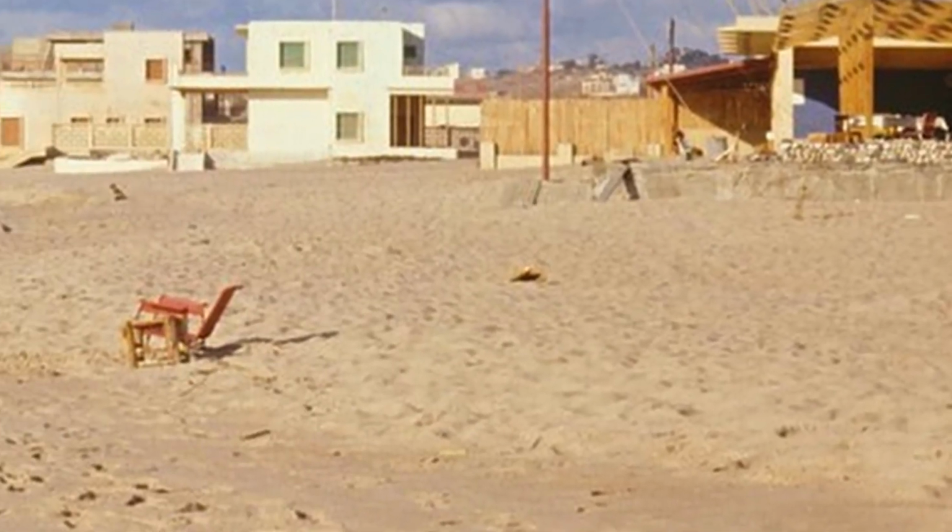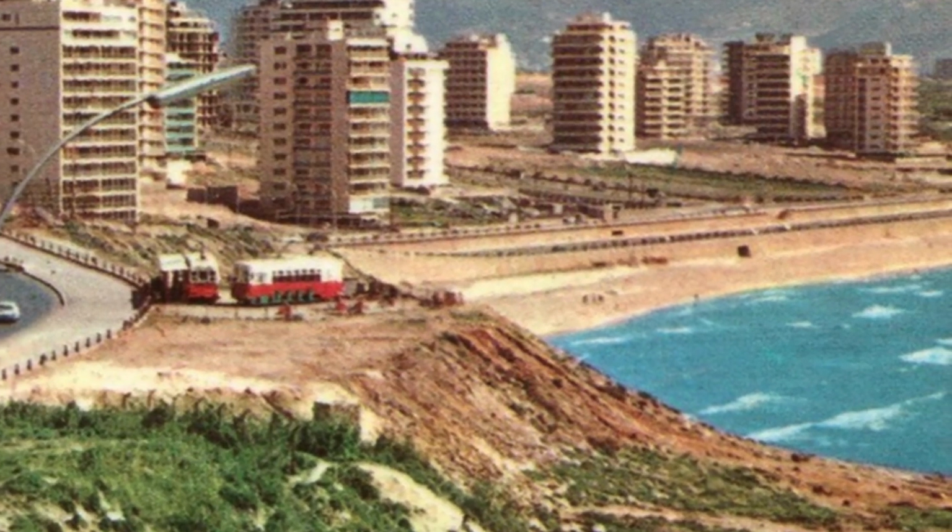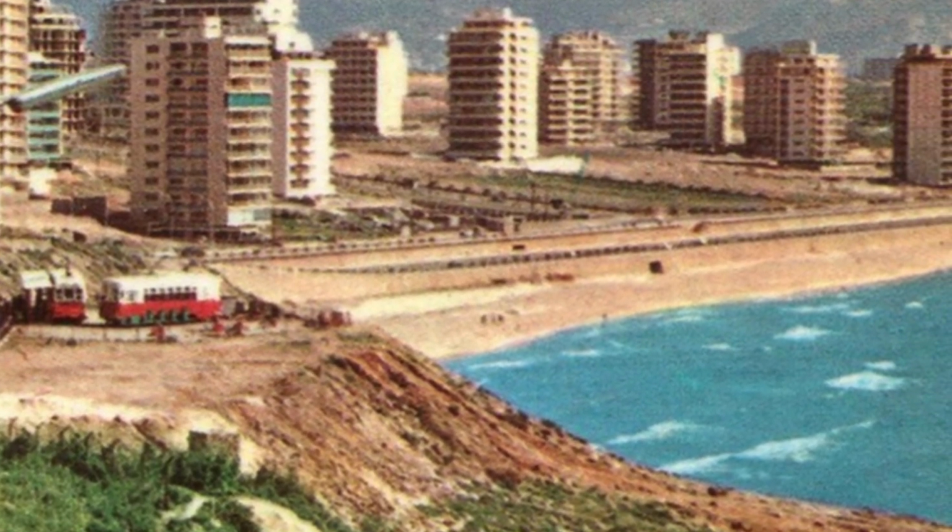My parents used to go to a restaurant that was right on the beach. They had the tables on the beach on the sand, and it's right on the Bay of Beirut, which is a beautiful, very calm area, and you could hear the water lapping up gently on the beach, and it was always a great experience there.